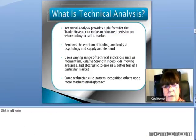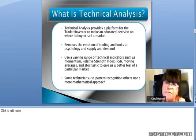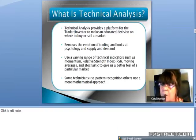So this is what technical analysis does. It removes the emotion of trading, looks at the psychology of supply and demand, and uses a range of technical indicators: momentum, RSI, moving averages, stochastics. The more you watch the market, the more you look at these indicators, the more you can feel a market, the better off you will be, because you'll understand it more.